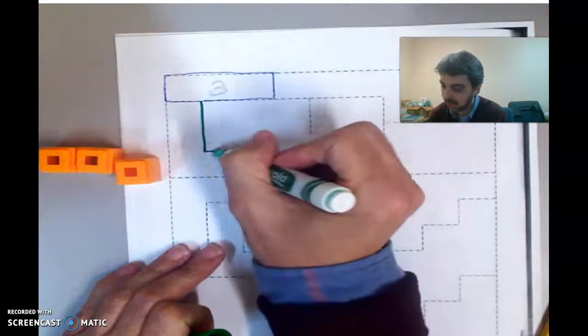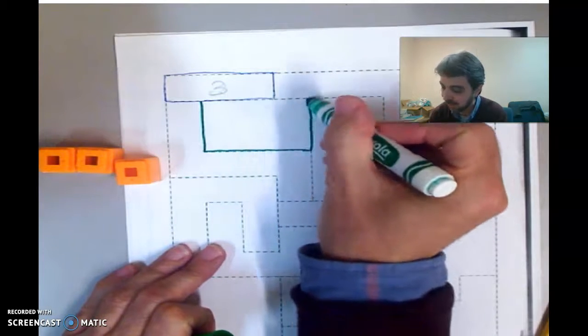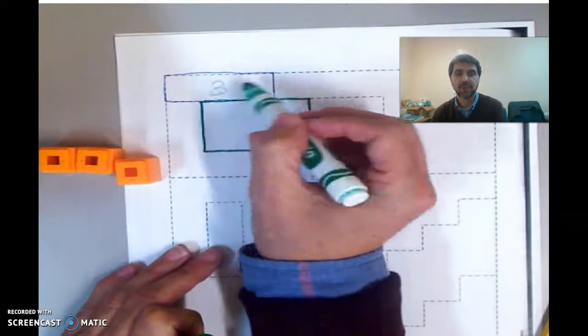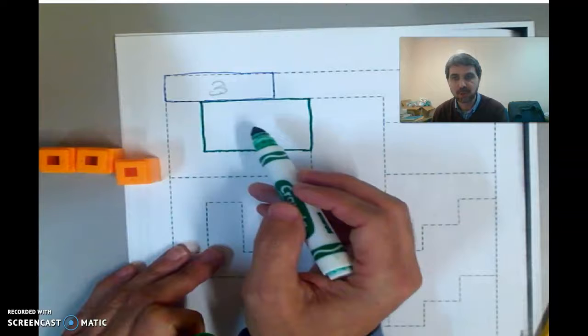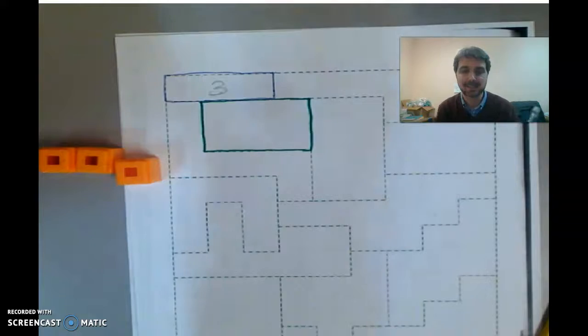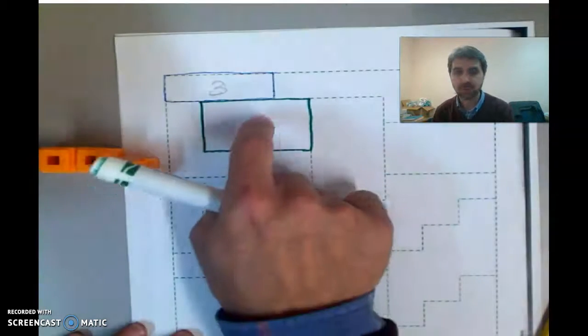I want you to look at this shape. Now if 3 connecting cubes covered this shape, how many connecting cubes do you think will cover this shape? Don't do it yet. Just make a guess. In math, we call it an estimate. Okay? It's an estimate. So how many cubes do you think will fit?